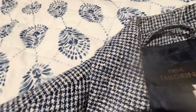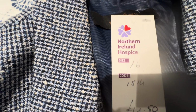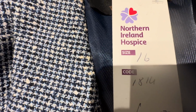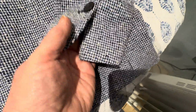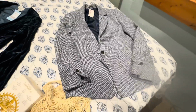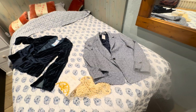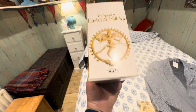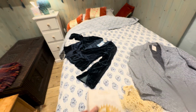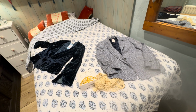And this is, see, pop my glasses on here. What does this say? Oh, Next tailoring. So Next, of course, look at the price I paid for that. Look, $4.50. Huh? $4.50. So it's a bit of a vintage Next, I'd say. You know, the quality of clothes has really dropped off a cliff over recent years. So if you can get vintage, like look at the way the little cuffs are done. Isn't that beautiful? Vintage is best. And of course it's unique. No one else is going to be wearing the outfit, you know. And also it means that you can just put clothes together in your own way. I got this 6 CD, The Spirit of Eastern Chill Out. I think I paid £2 for that. Lovely. Right, hang these clothes up and then get to bed.